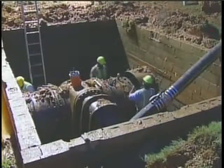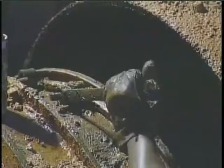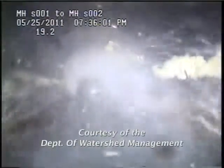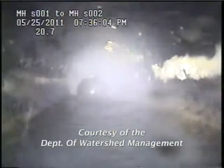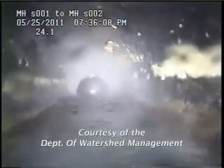DeKalb is in the middle of a $1.35 billion water and sewer system upgrade. About half of that is dedicated to our sewer lines, most of them very old. However, the number one cause of sewer clogs is fog. The fats, oils, and grease harden in the pipes and create blockages, sometimes leading to costly and troublesome sewer overflows.